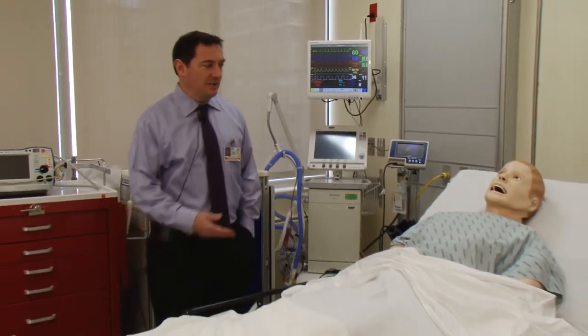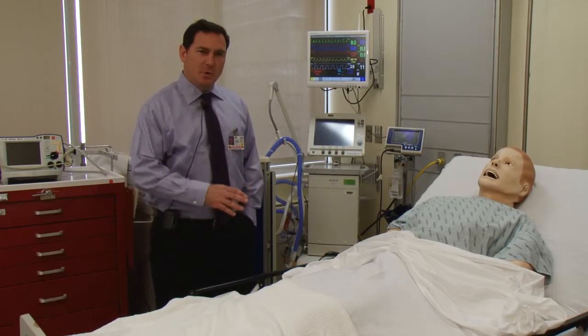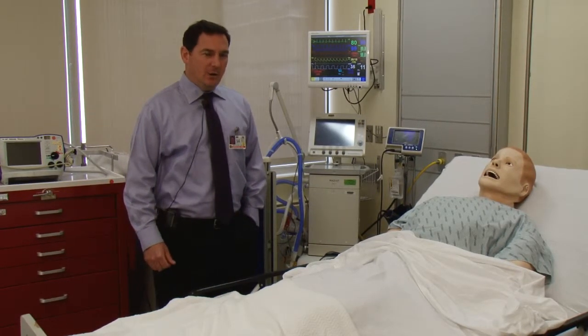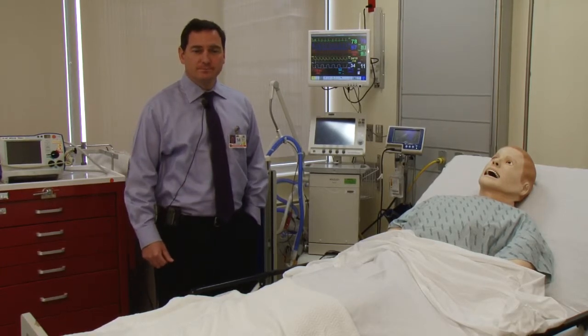Hi, I'm Dr. Keith Rose. I'm the Assistant Medical Director here at CAMS. Welcome to Simulation Lab number 1. You'll find that each of the labs here in the Simulation Center are all essentially identical in their setup. Each lab contains a high-fidelity patient simulator or mannequin. There may be small differences between each mannequin. However, if they're important in the case, your instructor will let you know.